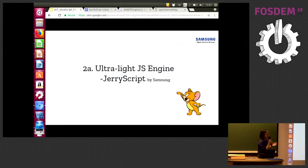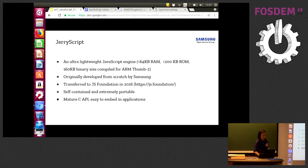So here comes the ultra-light JS engine, JerryScript by Samsung. The name Jerry actually came from Tom and Jerry. So we're thinking very smart, fast. JerryScript basically focuses on devices with memory size from 32 KB to 256 KB.